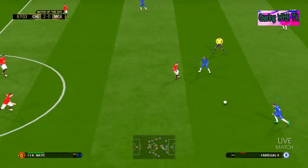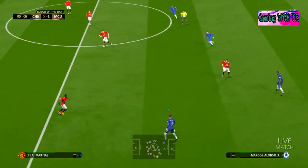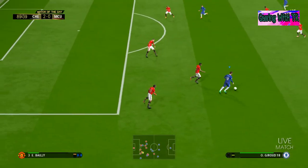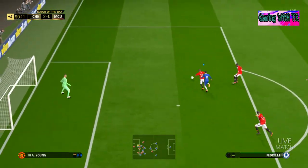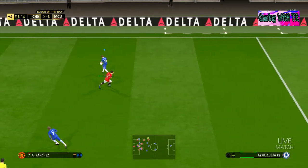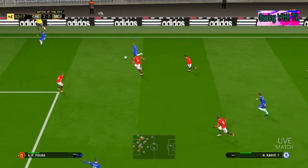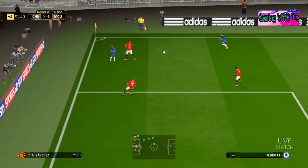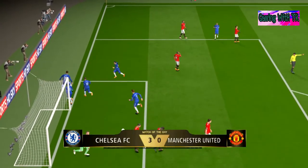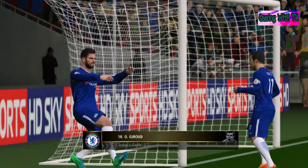Cesc Fabregas. Rudiger. Marcos Alonso. Thrust towards the front line. Tries a through ball. Defence has got rid of that. And it's Conte. It's a promising run he's making on the right. Great leap! And more, and more, and more! And surely that settles it!